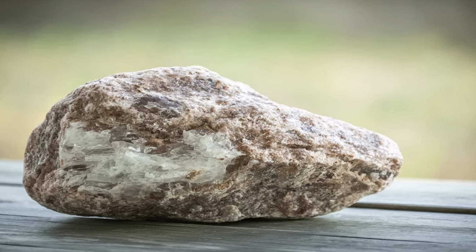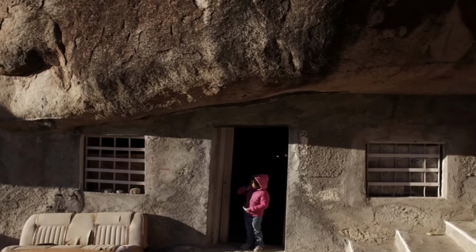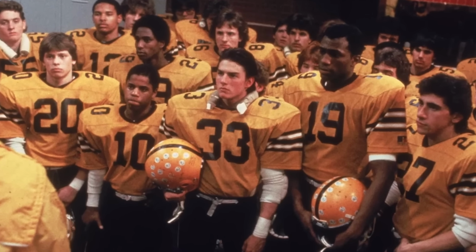This is a rock. This is a house. And this is your house if you haven't heard about Amber Glenn, the U.S. gold medalist ice skater who plays Magic the Gathering. Or Leonard Williams, the guy on the Seahawks. You know, the people who just won the Super Bowl. He plays Magic the Gathering too. That's right. The jocks are nerds.